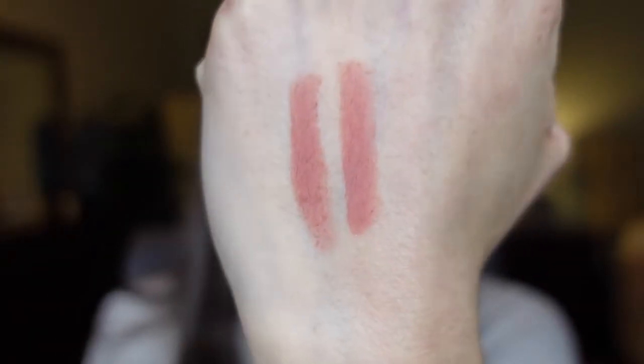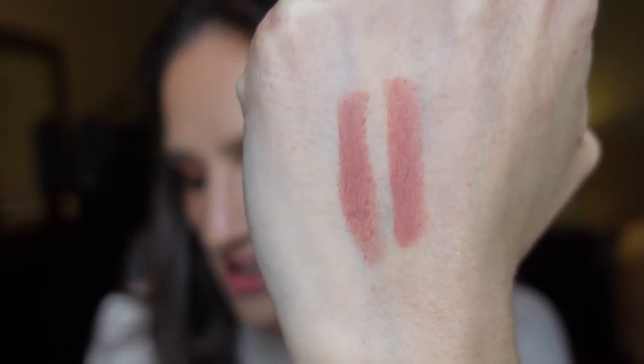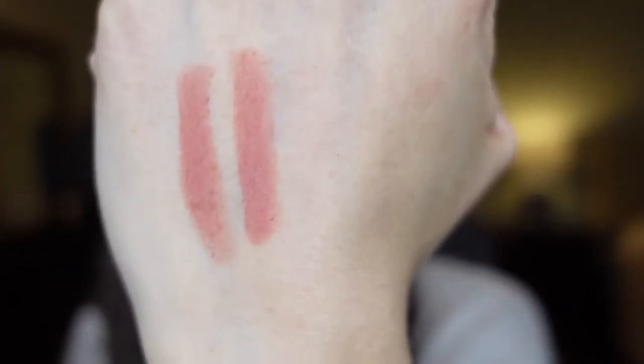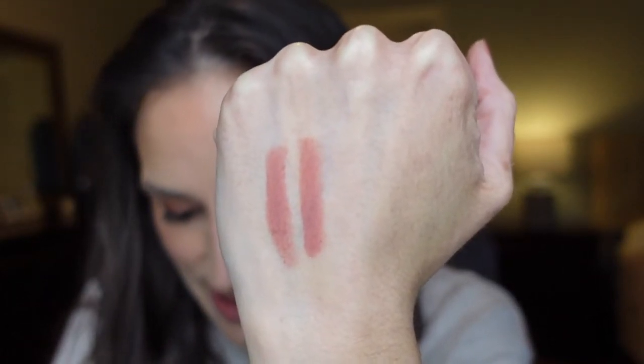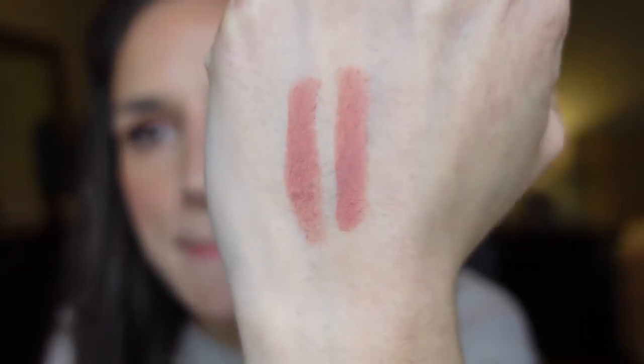No, actually they look extremely similar, so I don't know why these would be different. Okay, so you can't even really tell on camera, but I can tell in person that this one is a little bit lighter and that lighter one is Exposed. But you can't even tell.